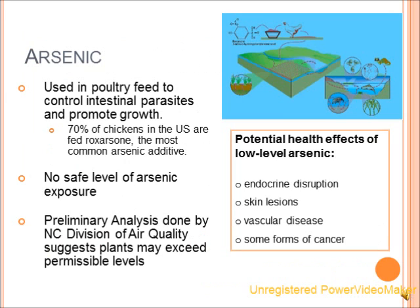Arsenic, which is a heavy metal, is another potential emission. Arsenic is used in poultry feed to control intestinal parasites and promote growth. About 70% of chickens in the United States are fed a common arsenic additive. And so any discussion of burning poultry litter needs to really start with what these poultry are being fed, and are they being fed arsenic?